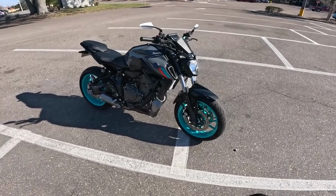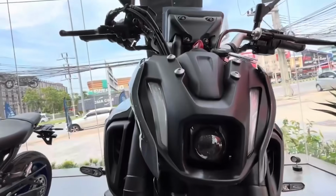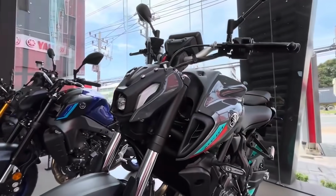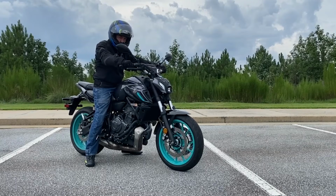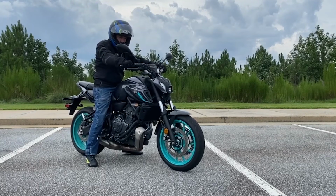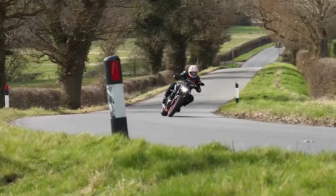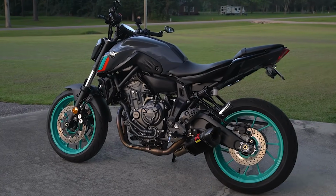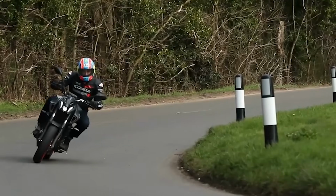Even worse, once the fork seals begin to wear, oil leakage can show up early, forcing owners to pay for rebuilds much sooner than expected. The fix? Aftermarket suspension upgrades, but that adds hundreds of dollars to a bike meant to be budget-friendly. The Yamaha MT-07 remains an excellent motorcycle for daily use, but it's hiding a failure in plain sight, a suspension setup that doesn't age well and turns a great chassis into a tiring one after a few thousand miles.